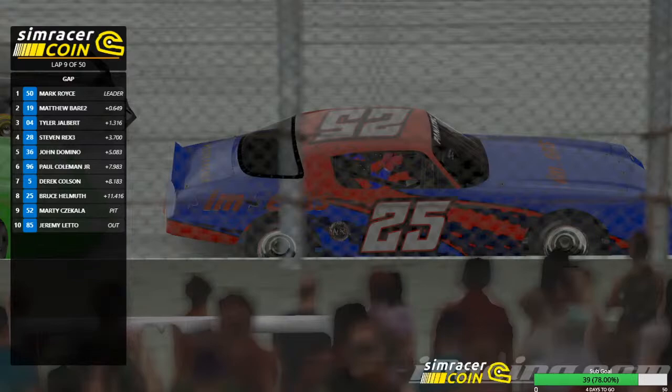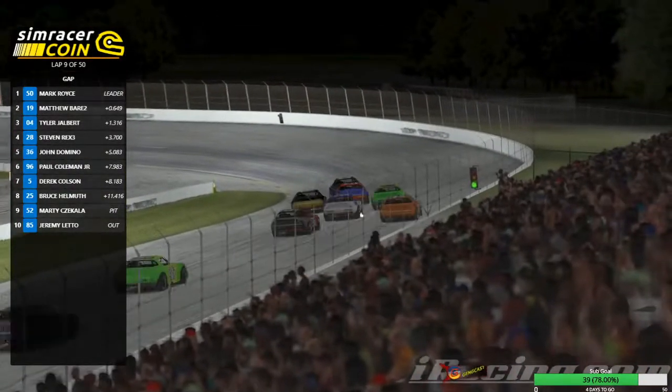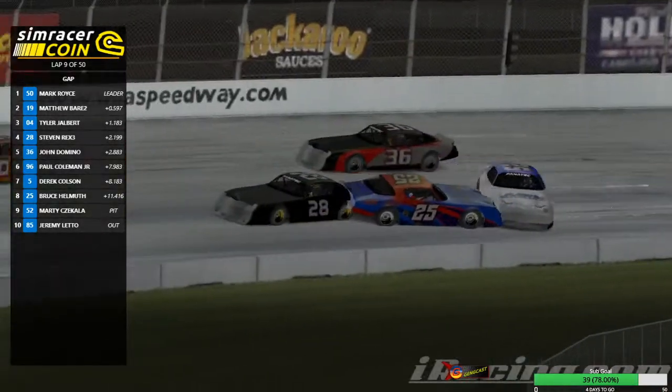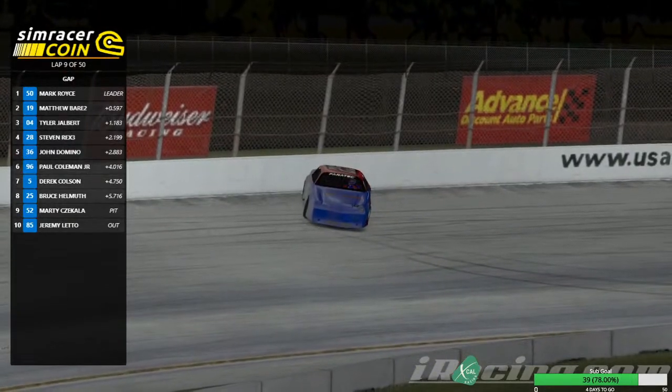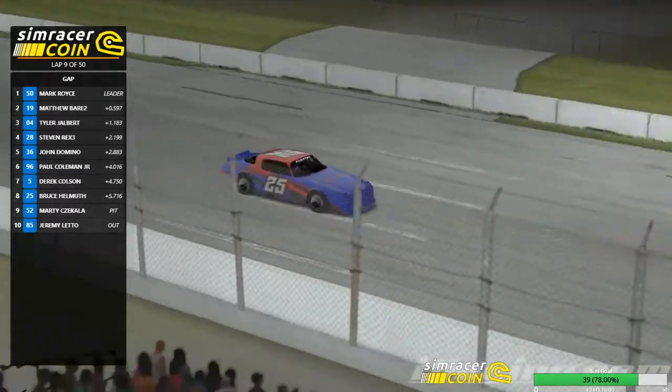Oh, so we found this incident here. It's going to be 25. We did see him. It looks like he wasn't quite clear of the 28. Went down the 28. The 28 also came back up to him and slid the track out into a couple cars. That is that incident.